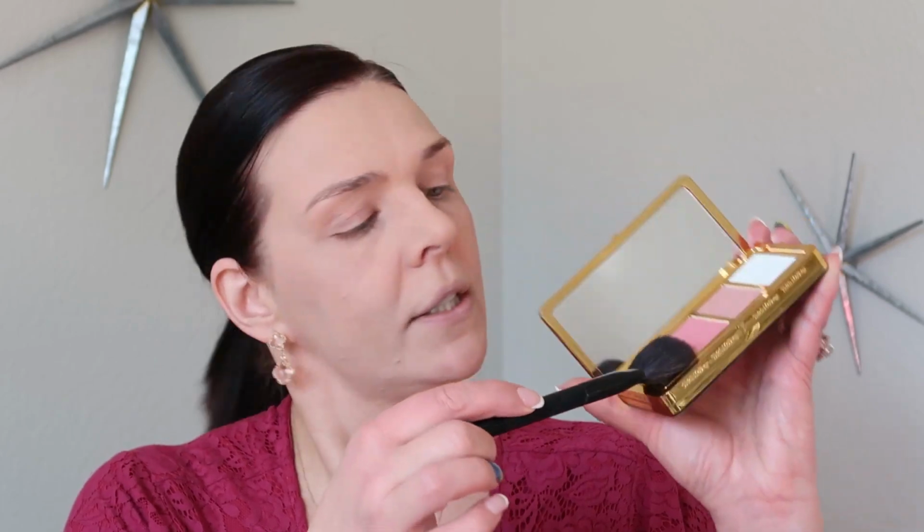Now we're gonna use a bronze and this is our bronze. From your ear to your lips, it's just halfway, and then I'm gonna apply close to my hairline, like 1, 2, 3, and underneath. So pretty. Okay, bronze is here, and I'm gonna use a big brush, and I'm gonna just soften my bronze a little bit.